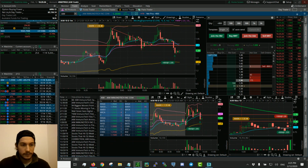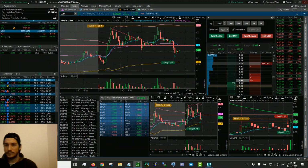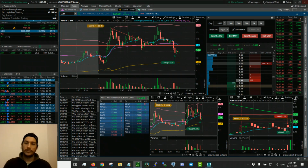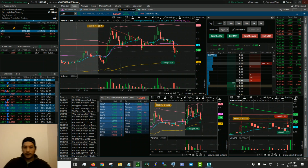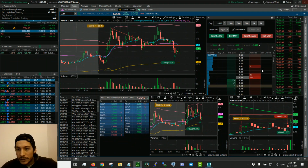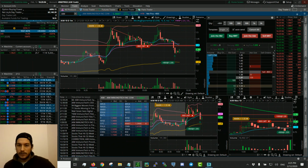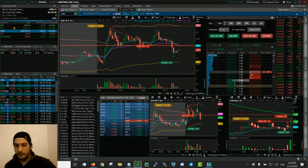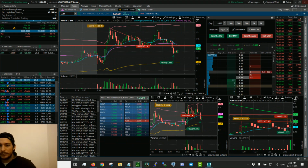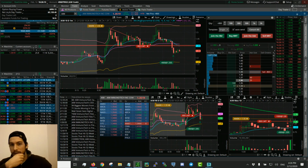DTSS finding some support. $136. Trying to break through it. Might try to get out of this trade fairly soon. Big resistance, just huge resistance on this one. I think a lot of people are trying to get out of that trade. I really want to see this break higher really fast, or else I'll probably be getting out right around here as well. 137, having some issues.